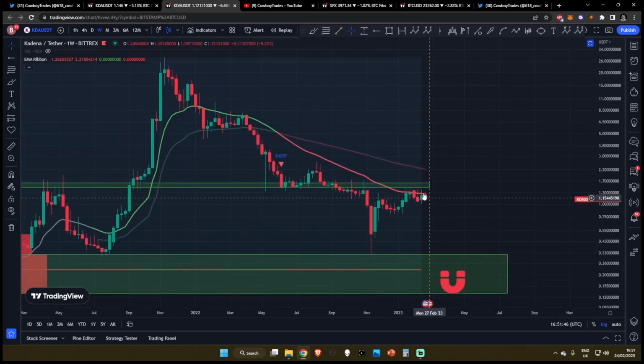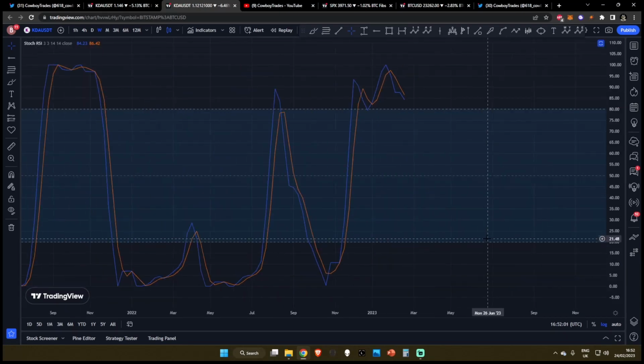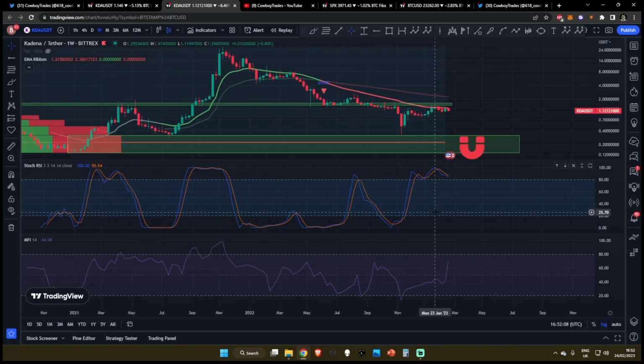If we do zoom into this chart, you can see bull market support bands, EMA ribbons, we're getting rejected from them, and we are moving down. The MFI, the money flow index, is all the way up at 69, extremely overextended right now. On the higher time frames, we've not even started to break down properly. And over on the stochastic RSI, you can see we quite recently hit 100. We've crossed bearish, and there is so much room to move to the downside.